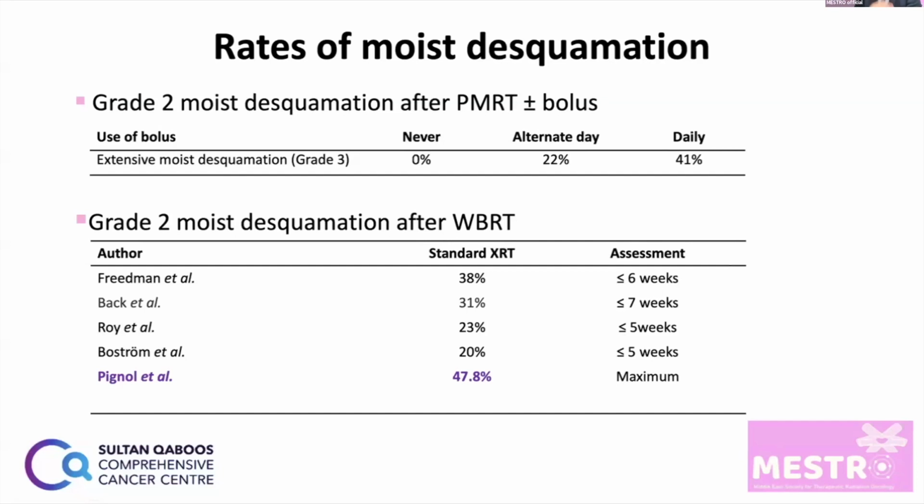And I recall there was some debate when we presented this study at ASTRO, some people saying, no, I never see any moist desquamation, it's not true, less than 10% of the patients. And I said, when did you assess the patient? Oh, during radiation. Yes. But the peak of moist desquamation occurred 2 weeks after the radiation. Because in our study, the rate of moist desquamation before the end of radiation was only 26%, but you double it when you finish.